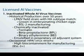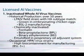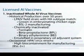When we look at licensed avian influenza vaccines, by far the most of the vaccine that is produced and used in the world uses an inactivated whole avian influenza virus. This technology is a very old technology used for over the past 50 years. It's a very mature technology, usually based upon low pathogenic avian influenza virus field strains with the same hemagglutinin subtype to match the field virus wishing to protect against. These viruses are grown in embryonated chicken eggs in a biosafety level 2 manufacturing facility, and then they're chemically inactivated by one of three chemical inactivants: formalin, beta-propiolactone, or binary ethylenimine. Following inactivation, they're then emulsified in a proprietary oil adjuvant system, and then the product is licensed and then used.